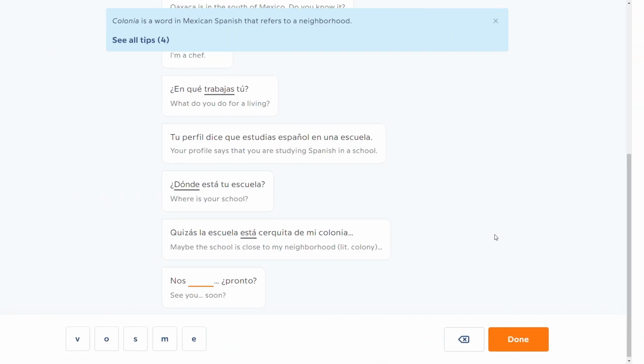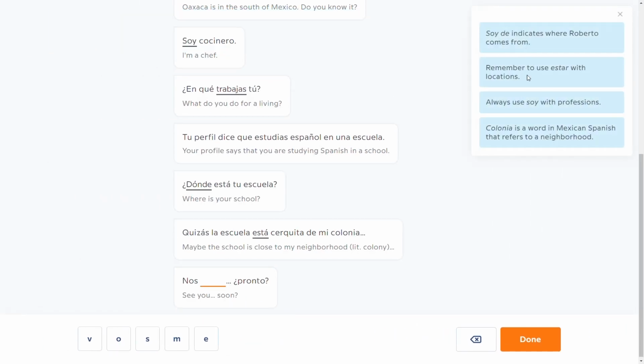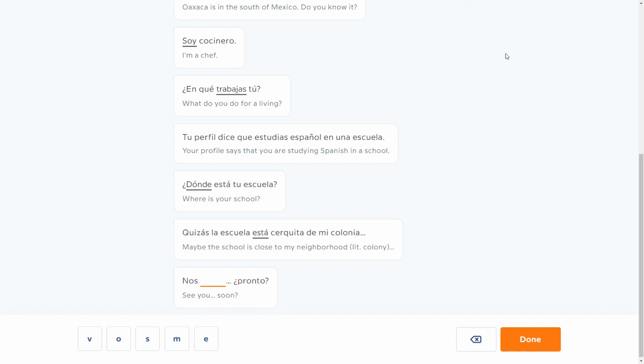But in addition to that, you'll also be asked to complete drills where you have to practice using your keyboard to type in words and phrases. In some instances, you'll even be asked to reconstruct words and phrases entirely. But perhaps most importantly, Babbel incorporates grammar content and exercises into their lessons.